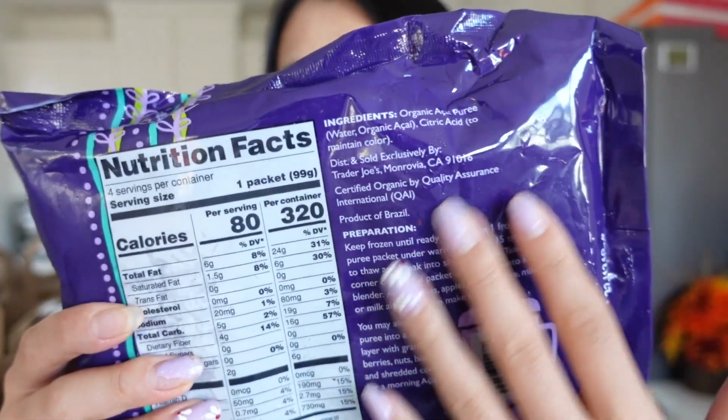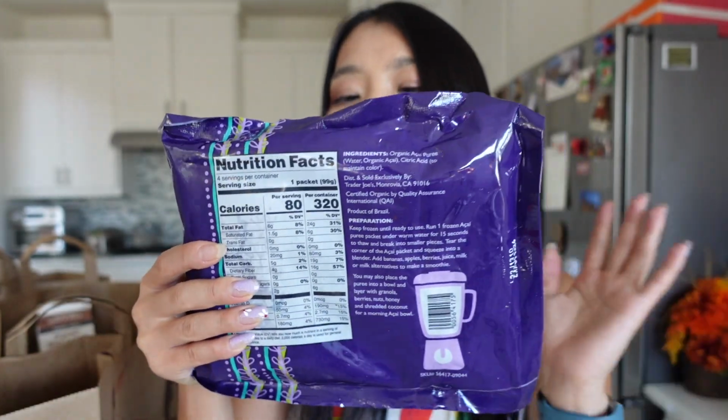Because what I know is Trader Joe's, they contact a lot of different brands from different countries and they try to get their recipe and they rebrand it as Trader Joe's brand. So what I noticed is, based on the packaging and ingredient list, and it's also a product of Brazil, it kind of reminds me of the Sambazon acai strip acai packets, which we have tested out. We actually have a shorts video reviewing that item.